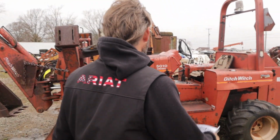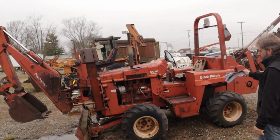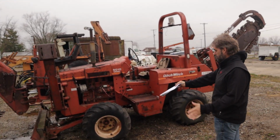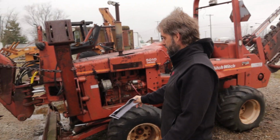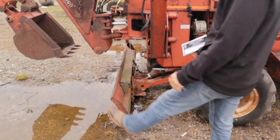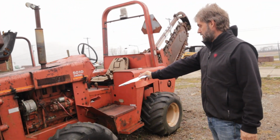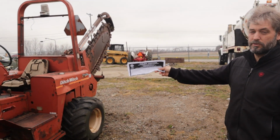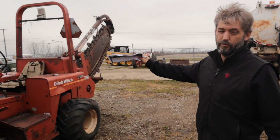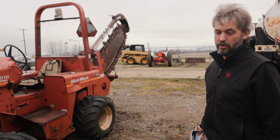So here's your Ditch Witch 5010. Does have the hoe and the blade on the bottom. Is that two in one, or what are they? Is this got just a swivel blade? But this unit does not run. It's got the Deutz diesel engine right there. Again, this one's been sitting a long time. More than likely was running when it was parked, but it's not. Someone's going to have to go through it.